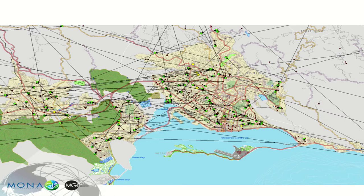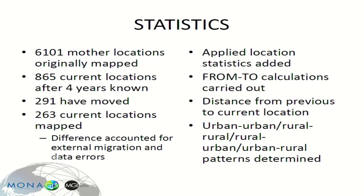Zooming in on Kingston, Spanish Town, lots of movements happening there. So they have moved, and we were able to map a subset of the total. So about 865 mothers were mapped of that total. 291 moved, 261 remained at the same address. And a few of them we were not able to map. Some of them migrated and so forth.